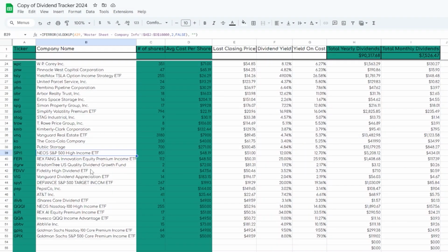Now, back in 2024, I set out to build out a massive position relative to my personal portfolio in the NEOS S&P 500 High Income ETF, or ticker symbol SPYI. And as of today, I currently have around 851 shares across all my portfolios combined, with an average cost somewhere in the 48 range. Now, over the past year, I'm not only up in my position just a little bit, but I've been paid massive amounts of income every single month from this ETF, and I'm going to share with you guys later on in the video exactly how much.